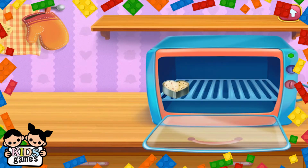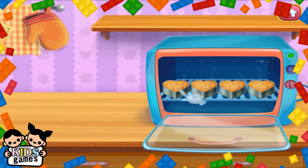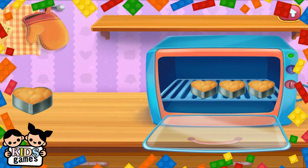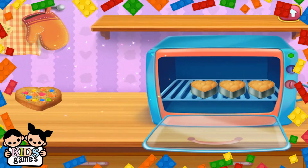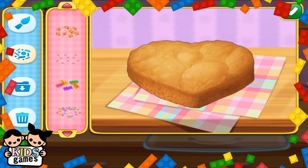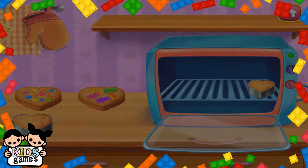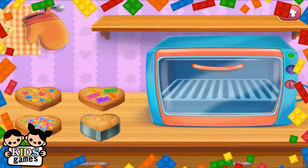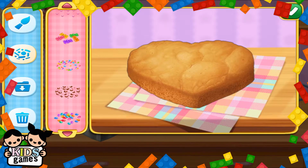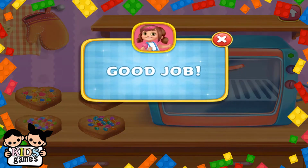Put this in the oven. Just a little bit of patience. Ta-da! Be careful, it's hot. Decoration time. Ha-ha! Great job!